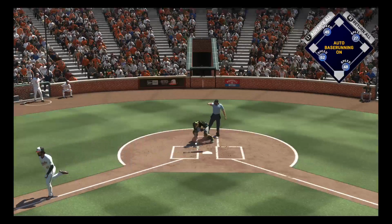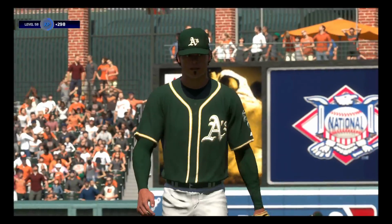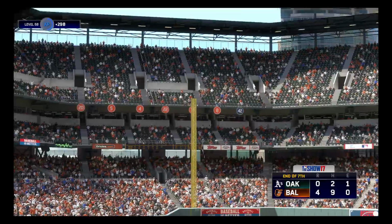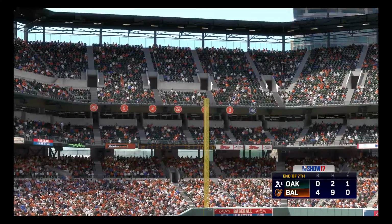Check swing in the dirt, but he went around, and they get the force at home. Whatever works as the side is retired. A couple of walks, but no damage. More to come on the show Sunday Baseball after this.